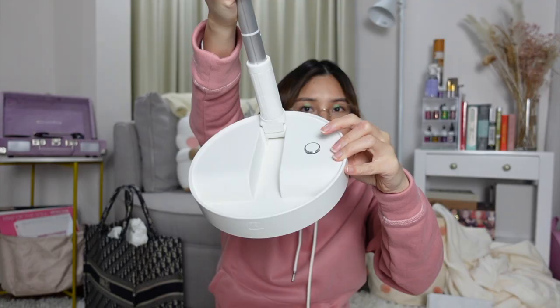Ito yung switch niya, and then the fan actually has 3 levels, 1, 2, and 3. And then yung last one is random. So parang i-alternate niya yung fan levels. And actually malakas siya, guys, even if it looks small. And I like that it's rechargeable. Diba? May pa-remote siya. So, I really have been using this one in the office, actually.